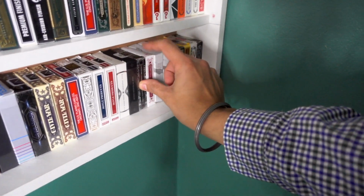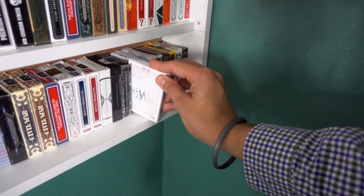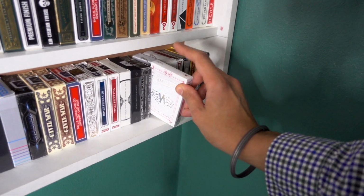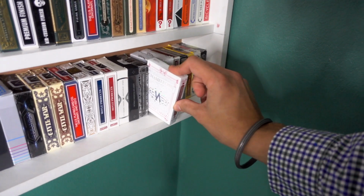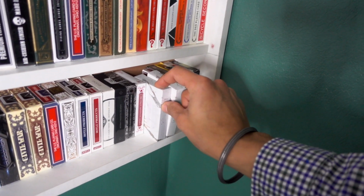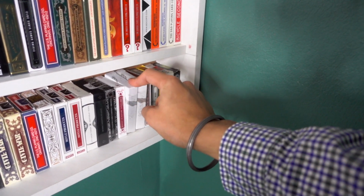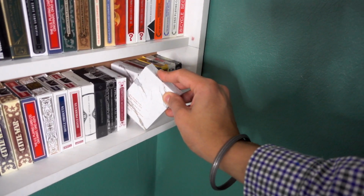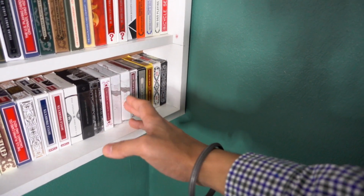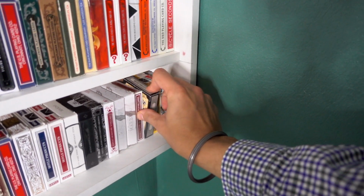Babel playing cards. This was actually a really nice gift from a friend of mine who's also a magician. These are the Chameleon playing cards by Assy Wind. Marble playing cards. This one's the Art of Play collaboration, and this one's standard. The only difference is actually the gold foil on the tuck. Everything else is exactly the same. The cards are exactly the same. Jet Setter playing cards, red edition.